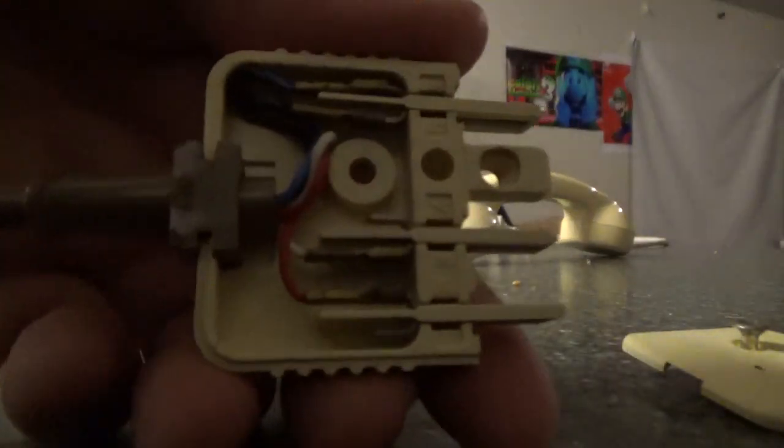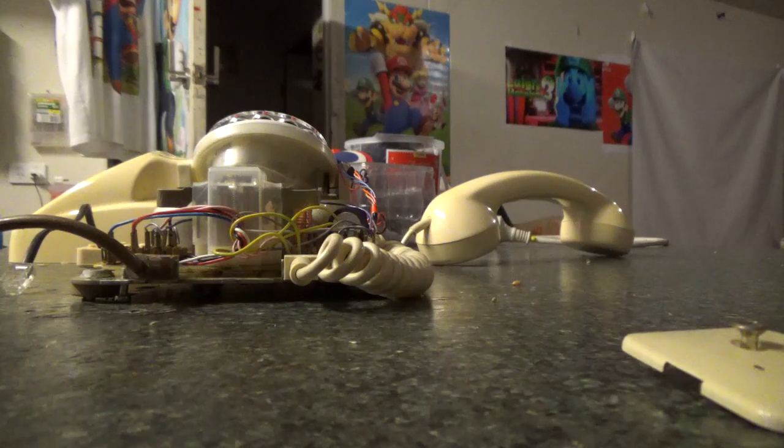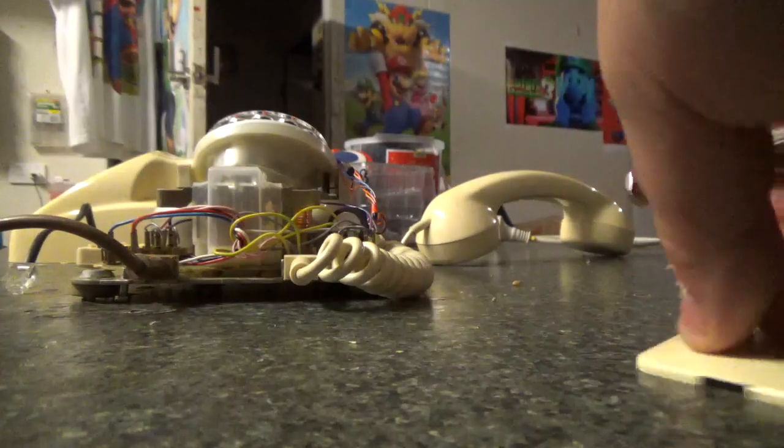you remove the red wire from in there and put it on a dummy terminal. So we move it off 2, because 2, 3 and 6 are the live terminals in the Aussie plugs. And you just chuck it like that on the dummy terminal, and that would be a 2-wire system phone.